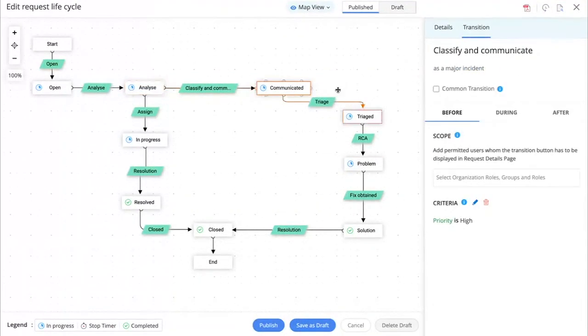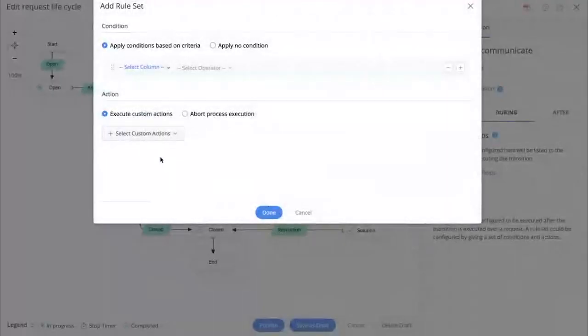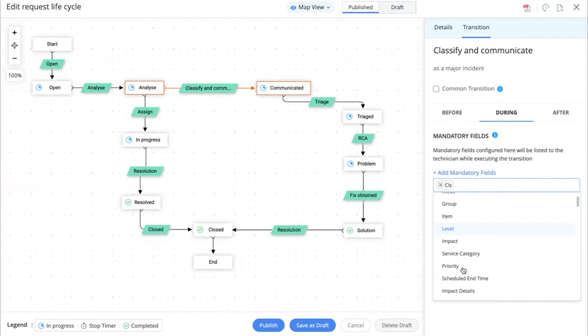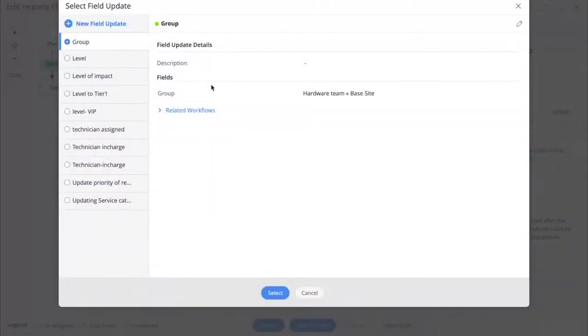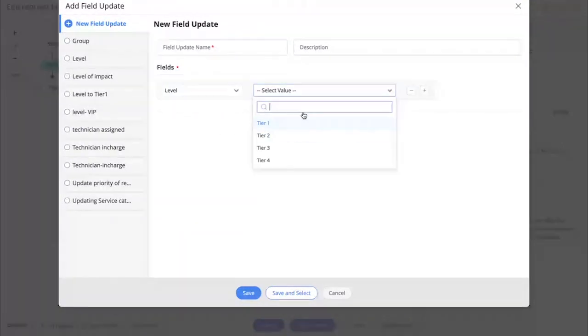So during the transition, you can mandate different fields and also perform the necessary field updates. Now, let's say that as a technician, I would like to know the CIs that are involved here. So that is why this field has been mandated right here. And in case you want to perform a field update, let's say that you want to update the field value such as a level or the priority of the incident. So you can choose that right from here.